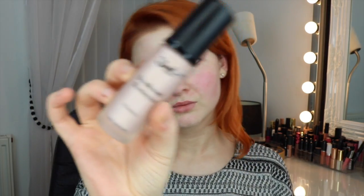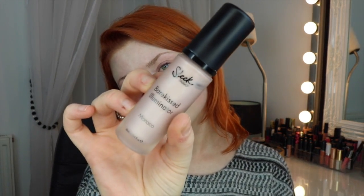So next I'm going to be going in with the Nivea Men Post Shave Balm. I'm mixing it with the Sleek Illuminator in Monaco just to give a nice glowy complexion to the skin. And the Nivea Men is quite sticky, so it makes the foundation and stuff stick better.